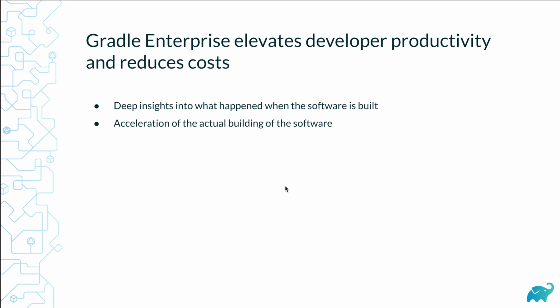The next one is the acceleration of the actual building of the software. Gradle provides certain build acceleration tools that help you increase the speed with which you build your software and also help you avoid having long build times, so that developers can focus on churning out new features rather than waiting for long builds to complete.